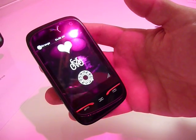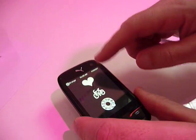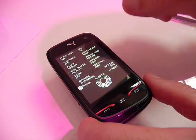We see, of course, that there is a solar cell on the back, and there's going to be an application that we'll speak to that highlights the solar cell capability. But let's just look at some of the behaviors of the home screen.